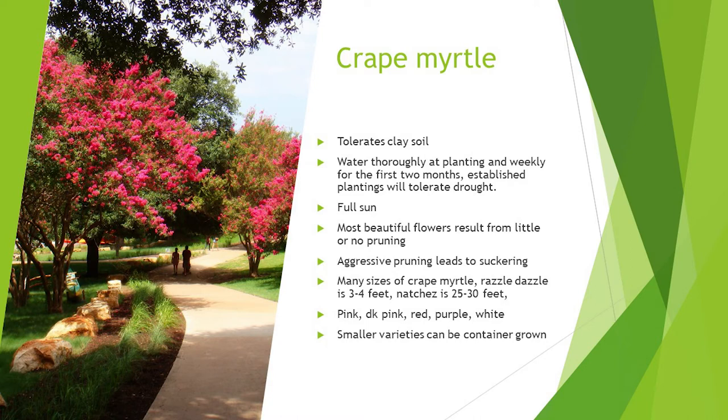You don't see the trunk a lot of the time on the smaller crepe myrtles, but you will see the flowers. And that's really what I want to see. And they're really great. One of the reasons I love them so much is because they're called the Dazzle series. They named them Razzle Dazzle and Strawberry Dazzle. And I just think that's so cool. The smaller varieties you can grow in a container if you so choose. And again, pink, dark pink, red, purple, white.